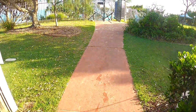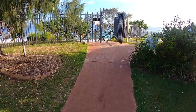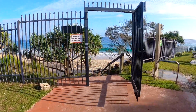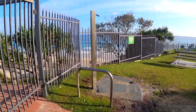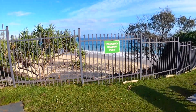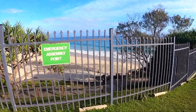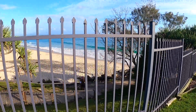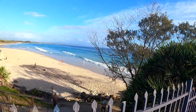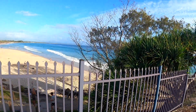Okay, so I literally left my little campsite, my little powered site, about 40 seconds ago, and I'm now smack bang right on the water. This is a little grassy reserve that they've specifically made for us beer o'clockers. We come out here in the evening or the afternoon and bring our beers, our bourbons, our champagnes and cheese and Vickies, and have a bit of a mingle and watch the sun slowly disappear.